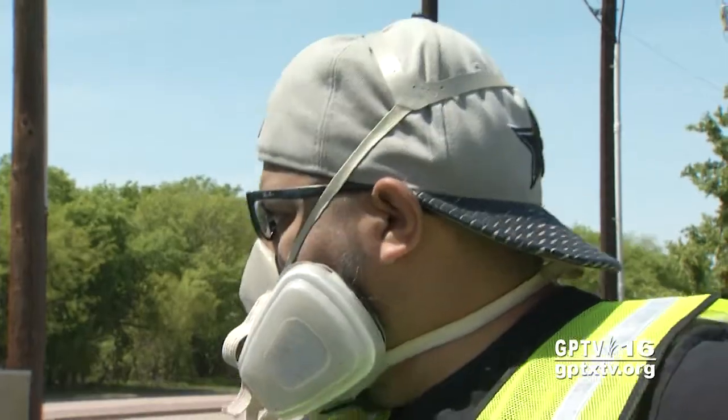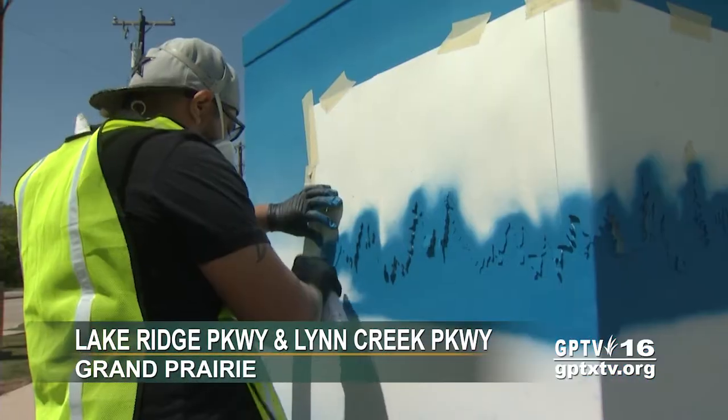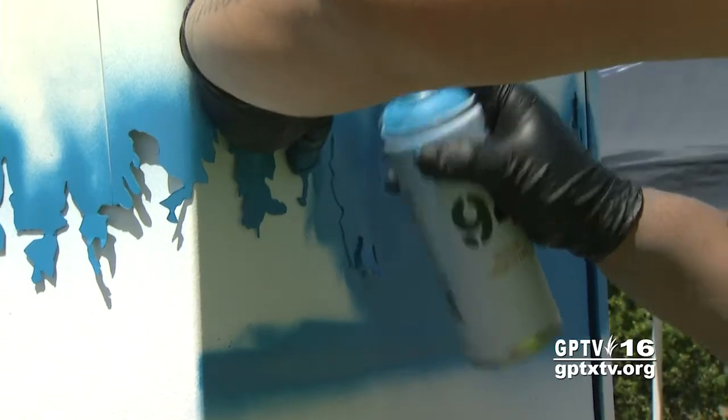Artist Daniel Yanez says family is also an important inspiration for his work. On this signal box near Joe Pool Lake, as well as another he painted near downtown. I just kind of want my boxes to spark a memory of family time or of the father-son time of fishing and camping and being, you know, with the environment.